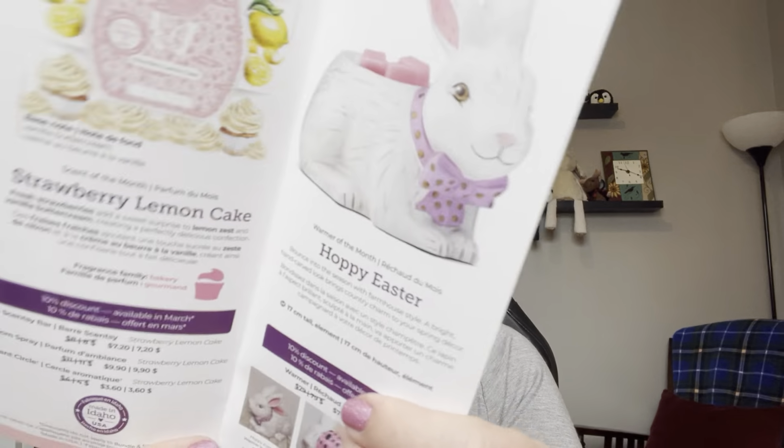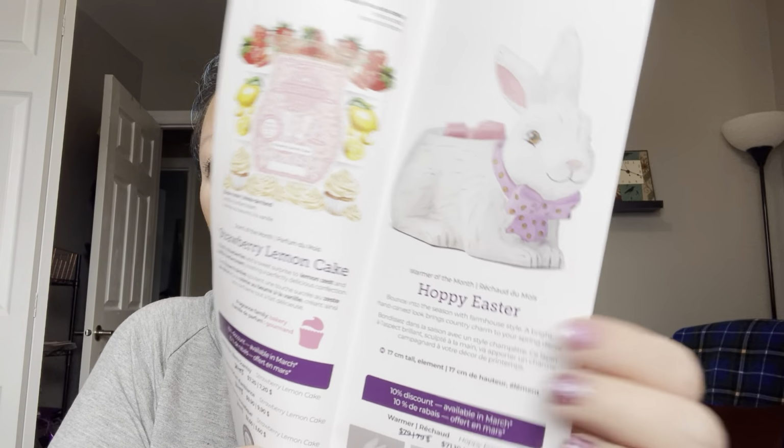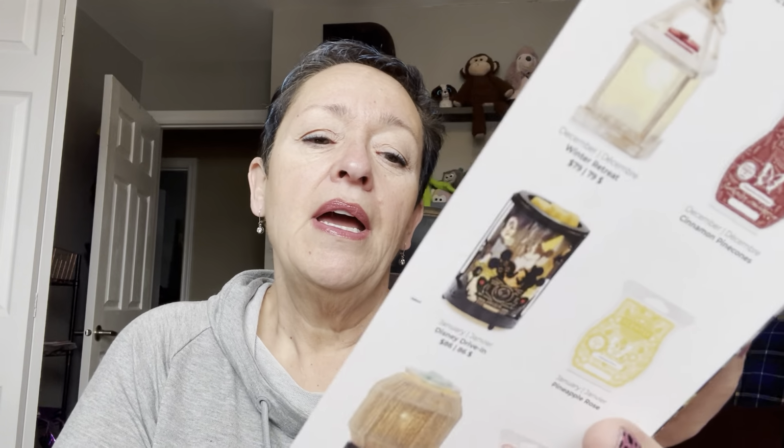And I don't know why I didn't get it. Still, during the month of March, everything from the scent and warmer of the month is 10% off. What I was going to say, I could have gotten it when I got my consultant kit for the scent of the month, and I opted out of the warmer. I know why, because I'm thinking I have so many warmers. But yeah, I do need this warmer. I really do need this warmer.